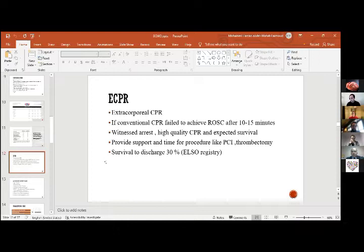This is another issue, the extracorporeal cardiopulmonary resuscitation. We think about it in case conventional cardiopulmonary resuscitation fails to achieve ROSC after 10 to 15 minutes with high quality CPR of a witnessed cardiac arrest. It provides support and time for procedures like percutaneous coronary intervention, thrombectomy. Documented survival to discharge is 30% according to the ELSO registry 2021.